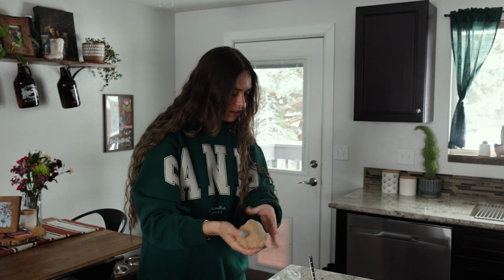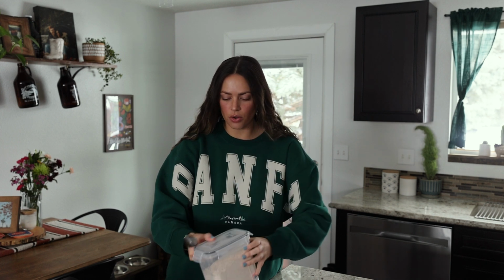Okay, let's make these into socks. Also got our wheat flour so we can roll out the dough.